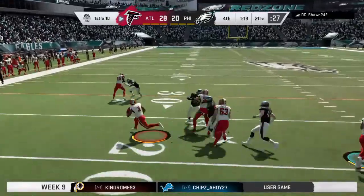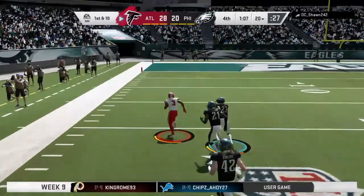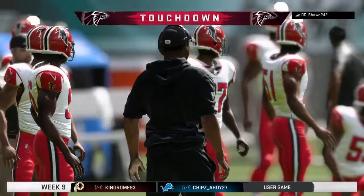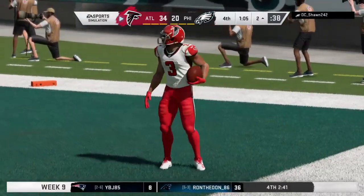They'll run on first down. It's Thornton. And he's into the clear. Touchdown, Falcons. A great play there. An 80-yard touchdown. And the Falcons push further out in front.